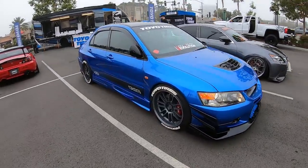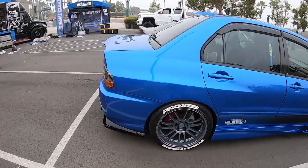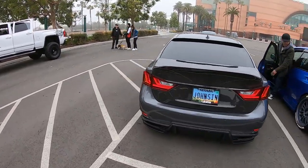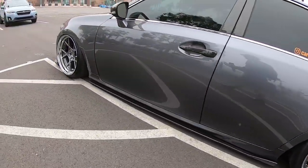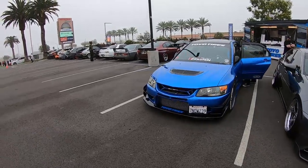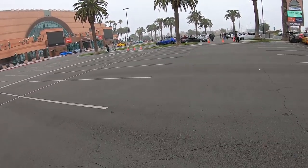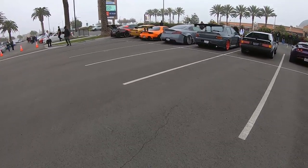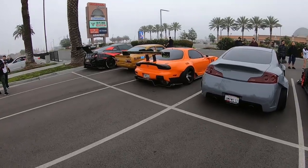Nice Evo. I really like the wheel color. It's nice. It's crazy. Damn, talk about fitment. Go show love to this orange RX-7. It's pretty wild.